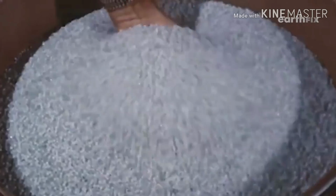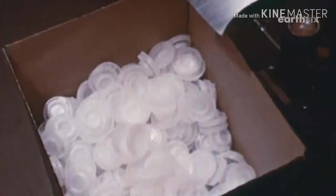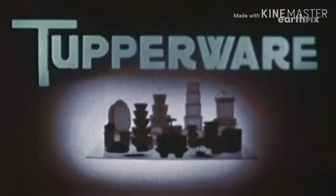It was indeed lucky for us that the men of plastics had labored so long and well. Ready to bring new beauty and comfort to your home and add charm to your peacetime living.